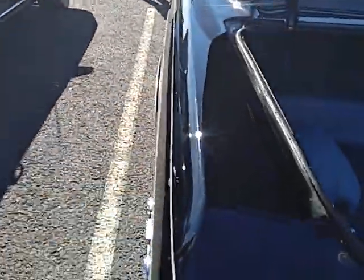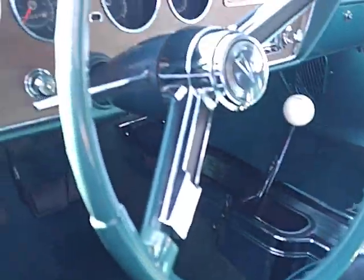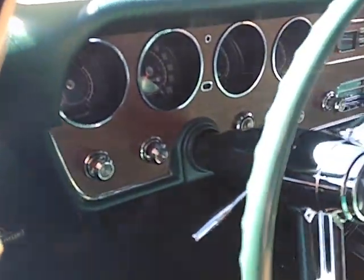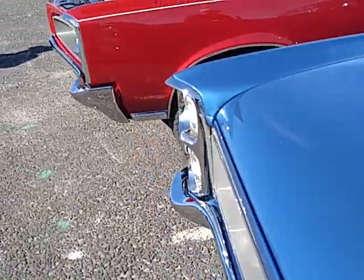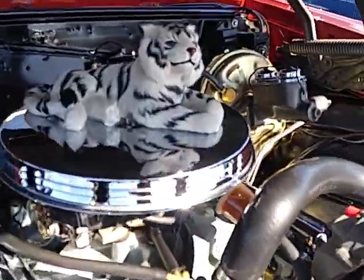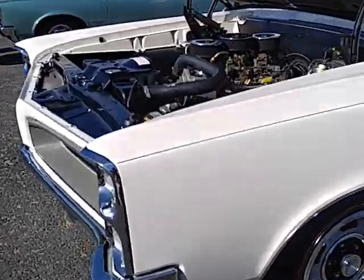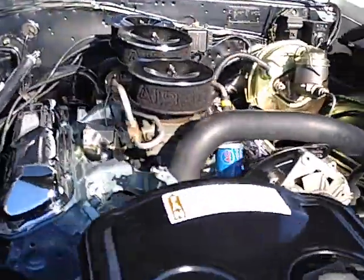All original survivor car. Black original paint. 3-speed standard, no power steering or brakes, with a beautiful turquoise interior. 62,000 miles. It's got 2-speed wiper and washer. There's one option. Date-coded alternator. We love survivor cars. 66 GTO, 66 GTO. There's the Tiger. GTOs and GTOs and 66 GTOs.